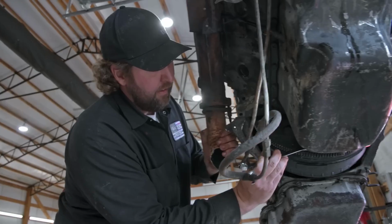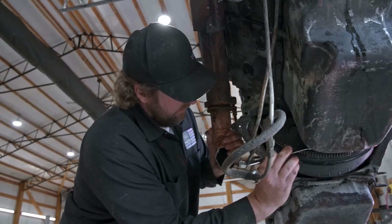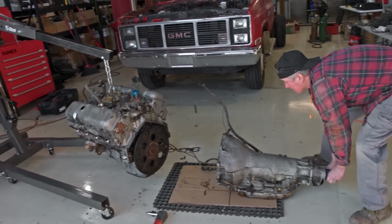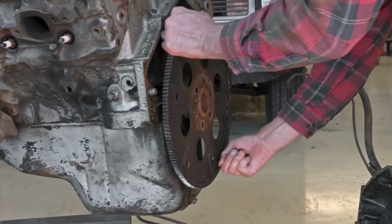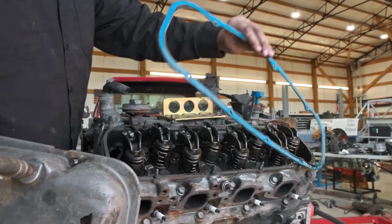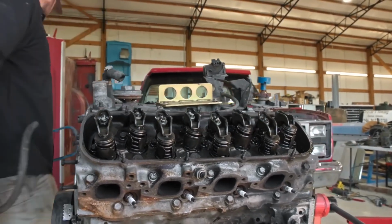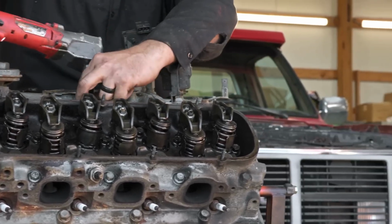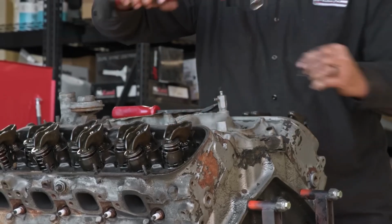So what I'm gonna do here quick is go ahead and disconnect the torque converter from the flex plate, set it back down, separate the transmission from the engine, then get the engine onto an engine stand. Take off the intake, valve covers and heads. See how bad this thing is. We also gotta pay close attention to the cylinders in this and see if we wallowed them out.